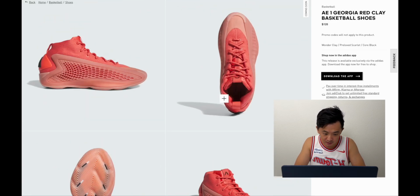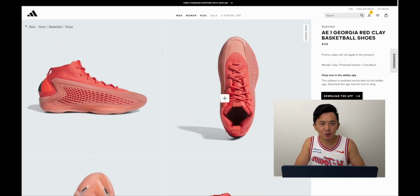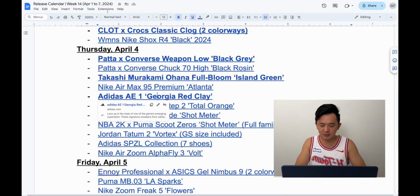You don't really see it here, but regardless, I think this is actually the pair of shoes that Anthony Edwards wore when he dunked on John Collins, essentially deceasing him. But yeah, so these 120 AE1s have been hot lately. So this is definitely a shoe you should get if you don't have a pair of AE1s.